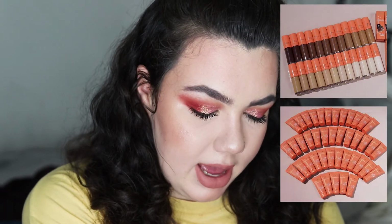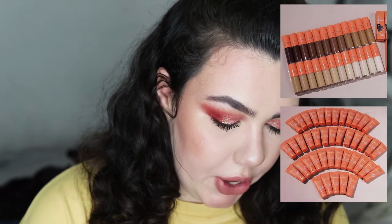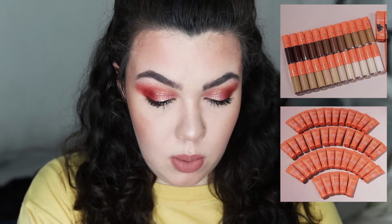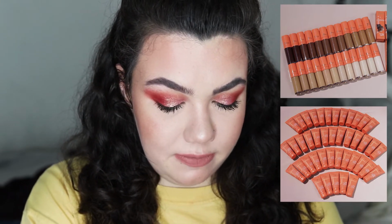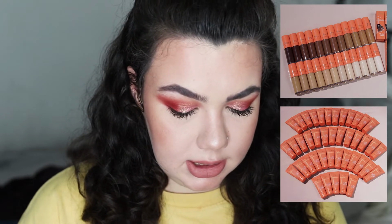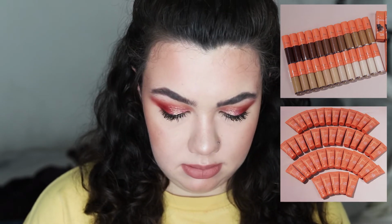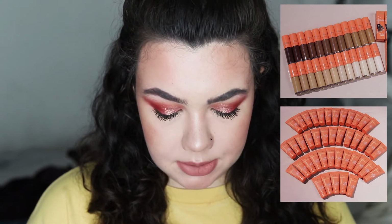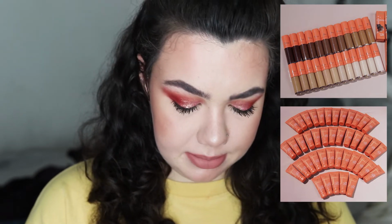Next up is the Juvia's Place concealer and foundation. So the price point of these is really great. It's $20 for a 1-ounce foundation and $14 for a 10 milliliter concealer. How many ounces is that? I don't know. I'm American. So that's 0.34 ounces, which is the same size as Shape Tape, so it's a pretty decent price.